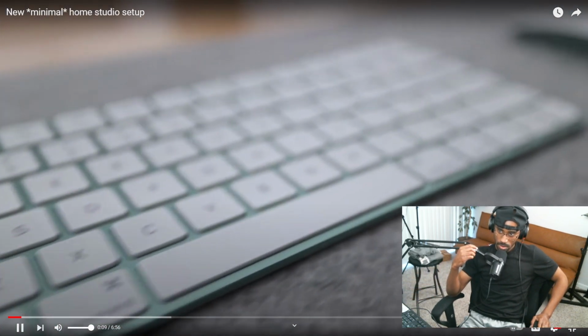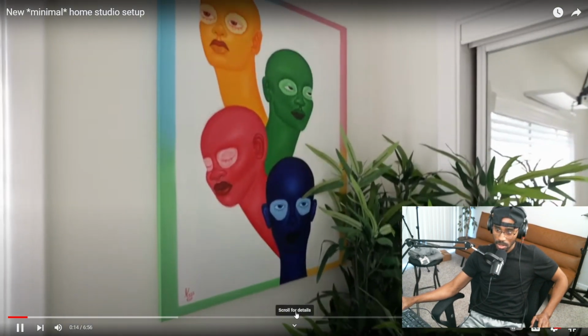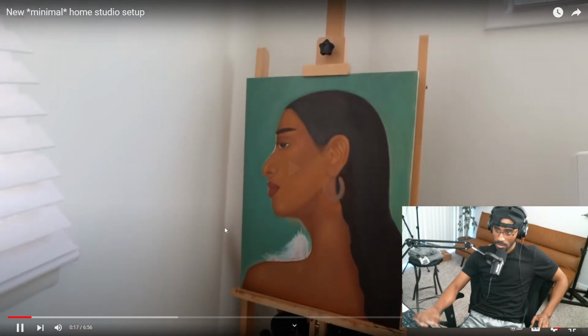Okay. Sky blue, mint green. It's kind of a mint green. I like the couch in the back. He still keeps the flowers, you know what I'm saying? l.dre still keeps the flowers. Shout out to l.dre, still got the green in there.